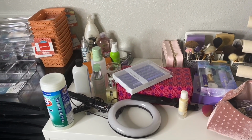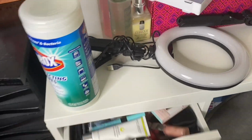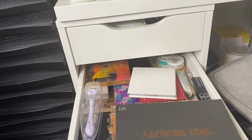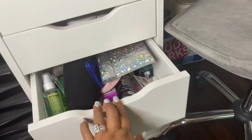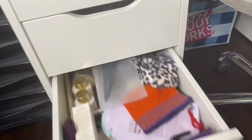In today's video, we are going to be decluttering and organizing my makeup vanity. As you can see, every drawer is jam-packed full of things. Some things I don't need, some things that are brand new, and some things that I just don't know why I have.